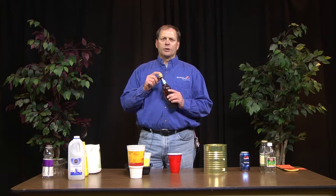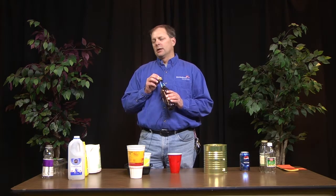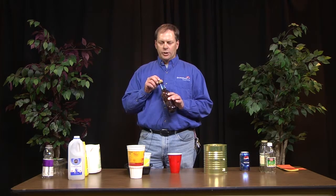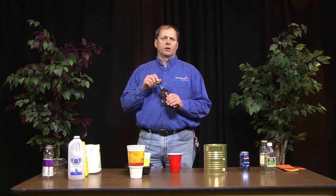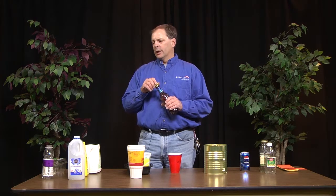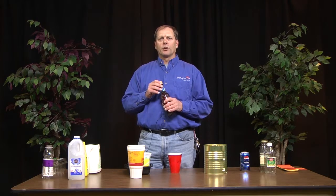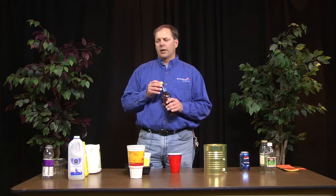The question I don't know is the cap, is that recyclable? A lot of people throw their cap away with the bottle. We were told years ago to get rid of the cap, throw it in the garbage. That way the plastic could be crushed and they could deliver more in a load. But most places accept it even with the cap on. So I guess there's no right or wrong, cap on, cap off, it doesn't matter.